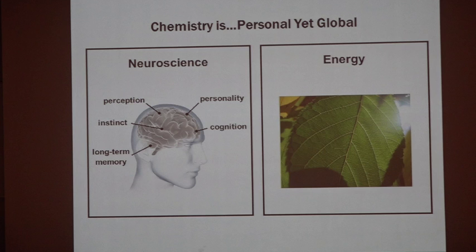Okay. What we do in the laboratory is study two different aspects of chemistry. We apply our fundamental chemical knowledge to problems that range from small and personal to big and global. The first area, which I'm not going to talk about tonight, but will outline briefly, is our interest in neuroscience.